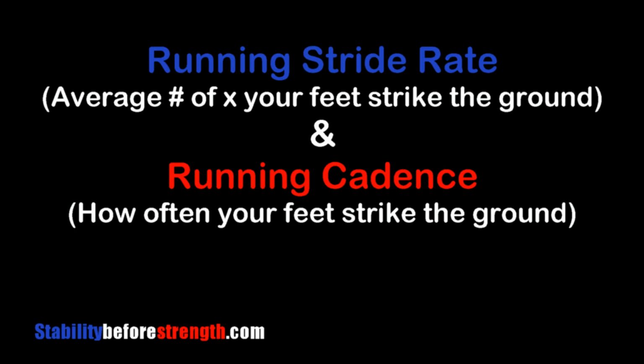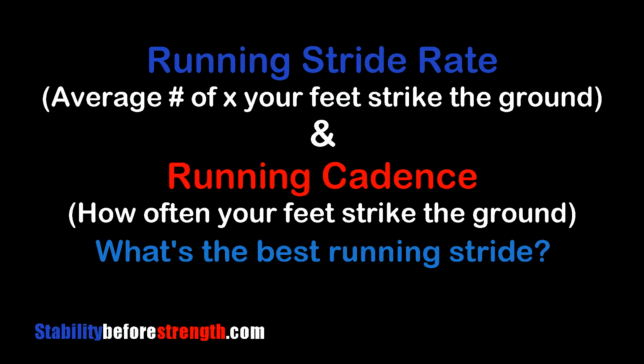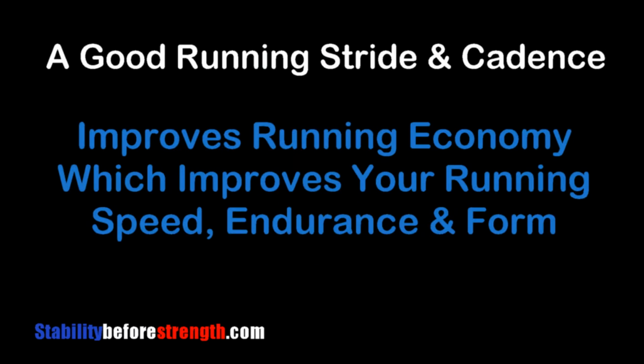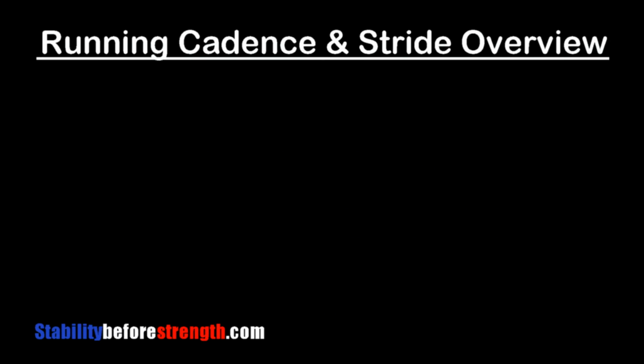Today I will go over stride rate and show you what the best running stride is and how to increase your running stride. This will help improve your running and decrease the chances of injuries. But first, let's go over some important features of step rate or stride rate that you should be aware of.